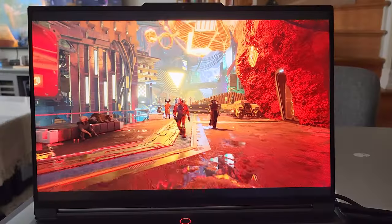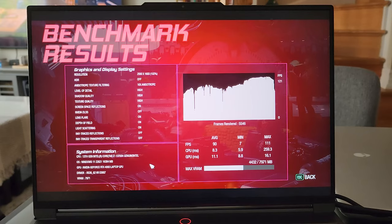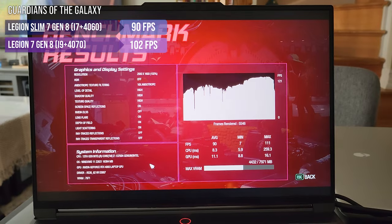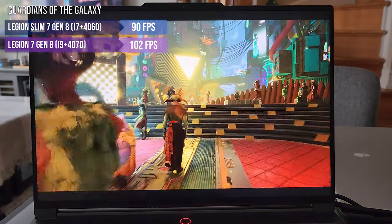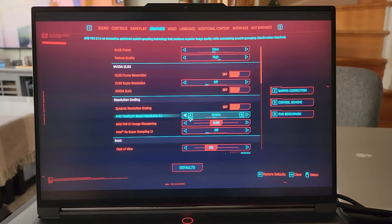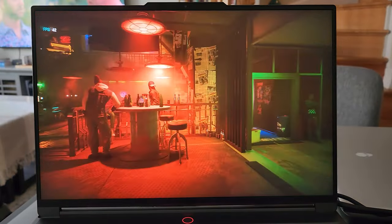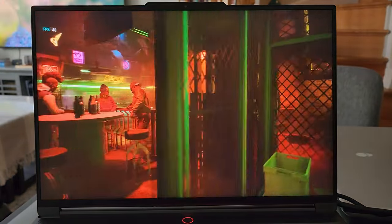Onwards to Guardians of the Galaxy, and I got a frame rate of around 90 on average on the Slim 7, and on the Pro 7i I got an average of 102, about 11 or 12% performance decline from the 4070. Cyberpunk 2077 still continues to be a very demanding game after years of its release, and we can see that in the frame rate.